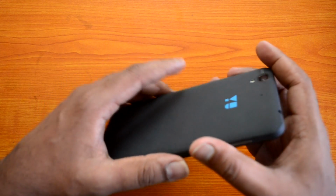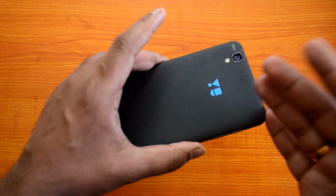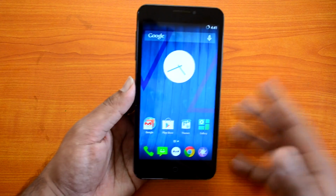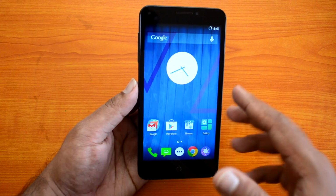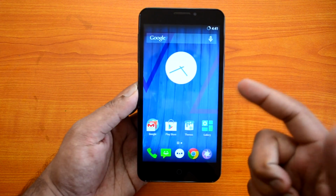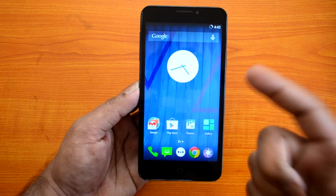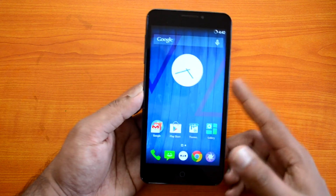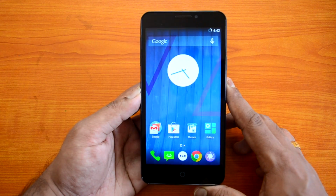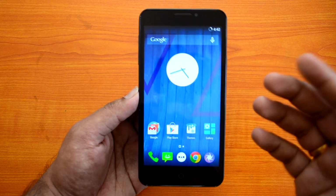The good thing about this device is it's pretty lightweight. Even though it's a huge device, it's pretty lightweight and easier to use than the Xiaomi Redmi Note. It has a good camera. The battery life is not as good as the Xiaomi Redmi Note, but it's still decent, and it has the Snapdragon 615 processor. That's much more powerful than the Redmi Note's Snapdragon 400 chipset, and it also has 2 gigs of RAM and 16 gigs of internal storage. So that's, again, additional storage.